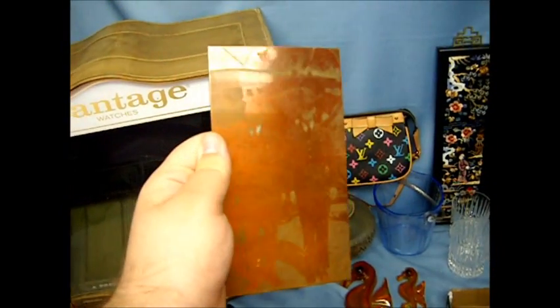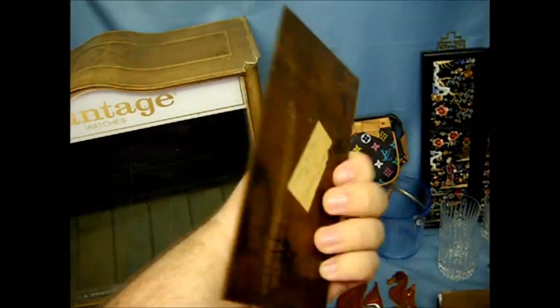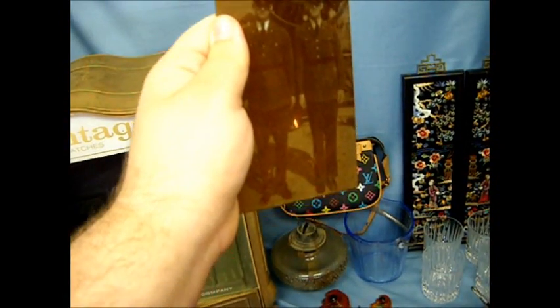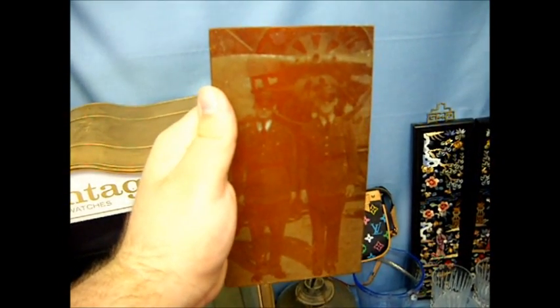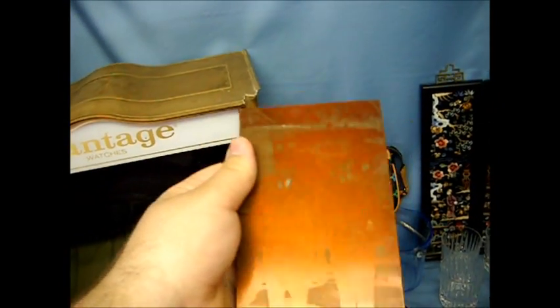This is really cool. I'm not sure if you can see this. I think when I hold it like that you can. But this is a solid brass negative of a military photo. You can see in the background this plane and the uniforms. On the back, I don't think you can focus, but it says Bordina John Van and Dilly Murray B. I'm assuming those are the two guys on there. Gonna see if I can have this printed and see how the photo turns out, but I haven't seen a solid brass negative before, so it's pretty cool. Not sure what it's worth.